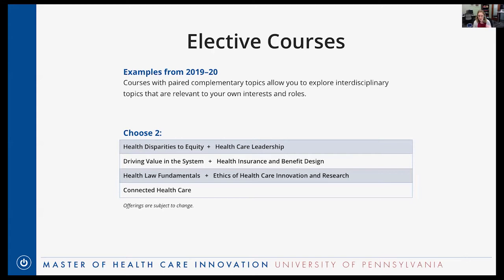In those paired electives, you'll be working on one topic for the first 3 weeks and then the second topic for the second 3 weeks, and topics are paired together to be complementary to each other. So of roughly 4 options, you'll be able to choose and take 2 electives while you're in the degree.